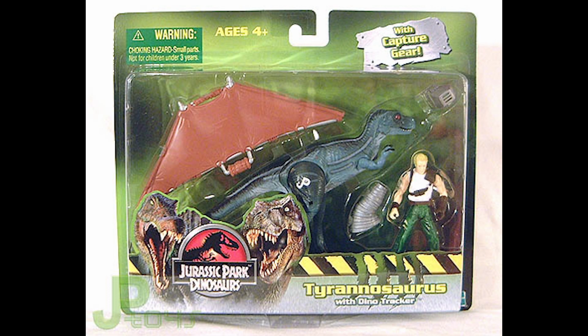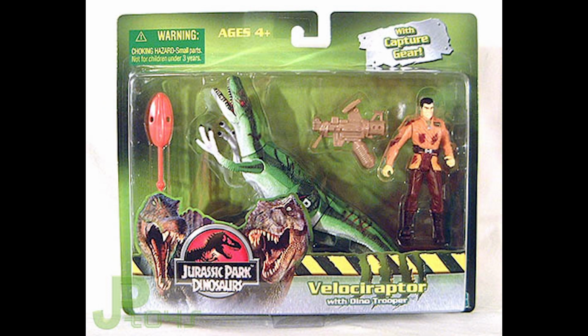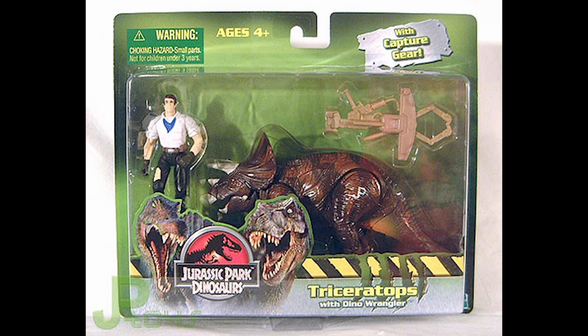the Lost World T-Rex, and the repaint to the Billy Brenna figure, and this Dino Trooper repaint to the Military Journal, and the Cycloraptors as well. I have this one. And Alan Grant as a Dino Wrangler in this Triceratops from the Lost World.